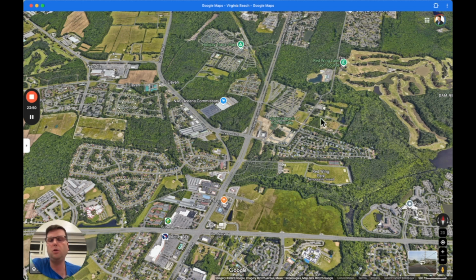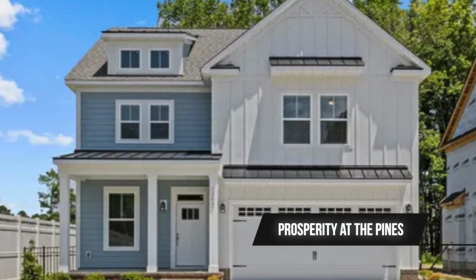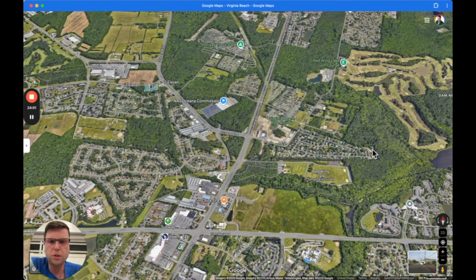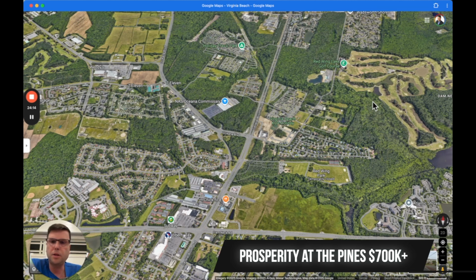If you've seen one of my previous videos about a year ago, I discussed it. They're still being built out here though. That is Prosperity at the Pines, right along Oceana Boulevard. The school system I mentioned was Ocean Lakes. These houses are single family homes, mostly 4 and 5 bedrooms, starting in the lower 700s and up. So something to take a look at.